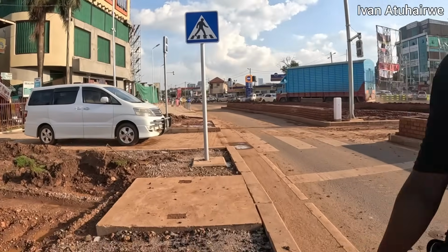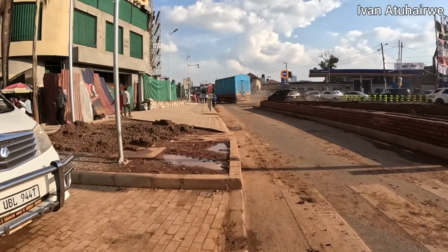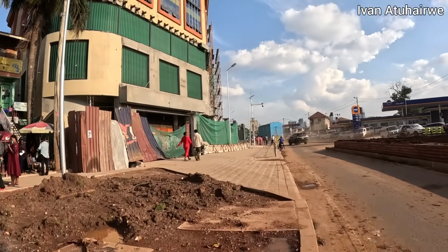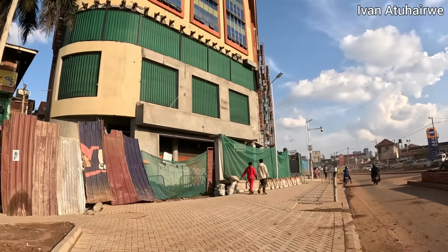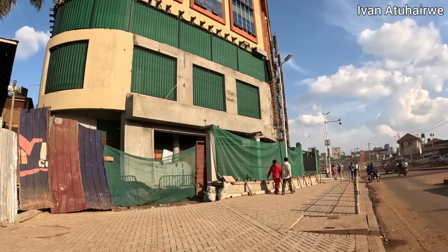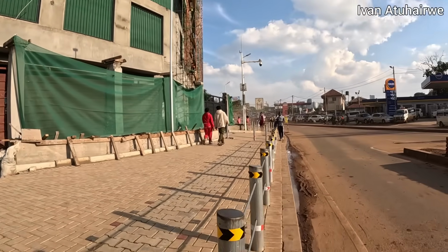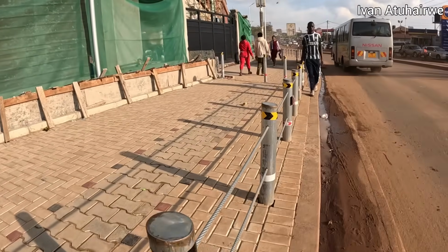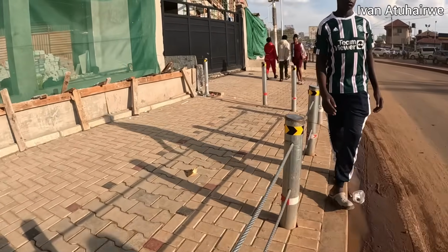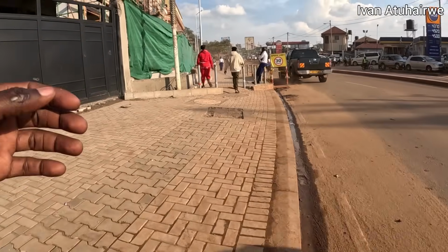So the church is taking shape. Construction seriously started around the lockdown, and they're almost finishing it. Anyway, greater structures here. So let me knock you, and you feel it.